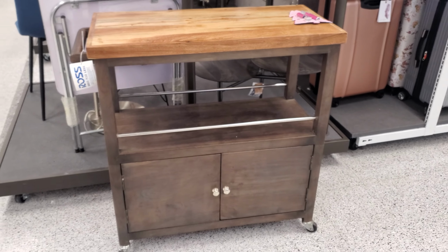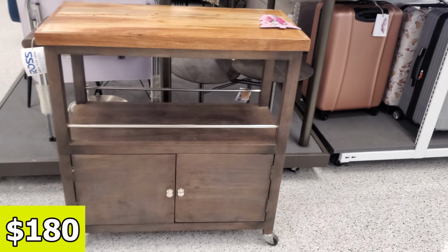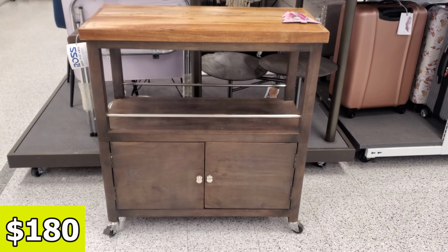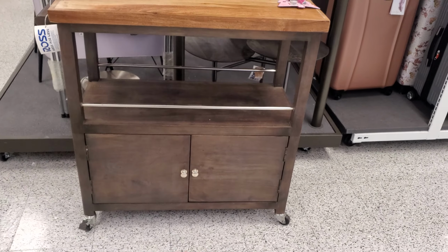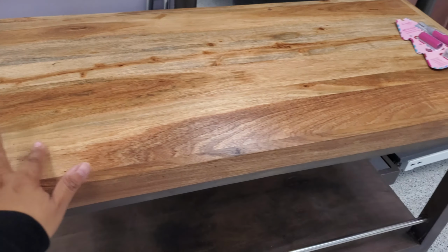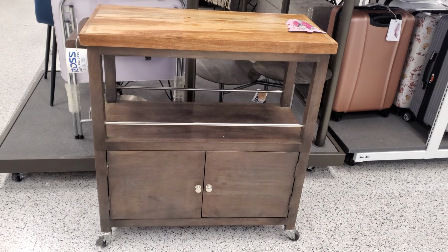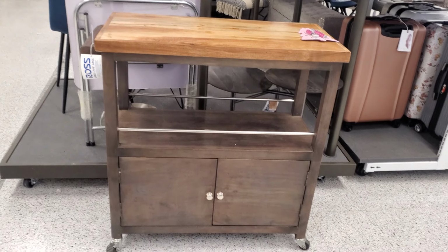So I want to look at whatever furniture and home decor they have. This is going to be $180. It does have wheels on top, two open doors. You can fit your paper towels on top. I like this. It's really, really cool. It's a nice cart to have if you have a smaller space or if you have enough room.